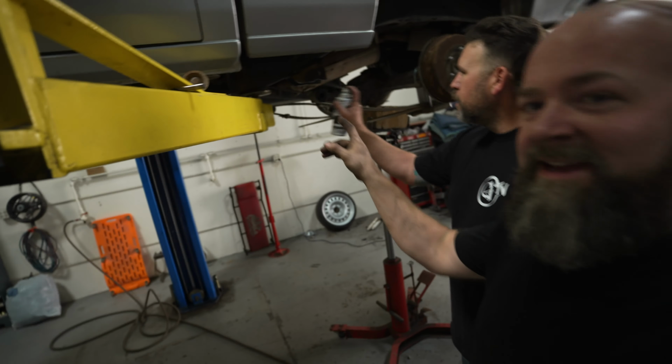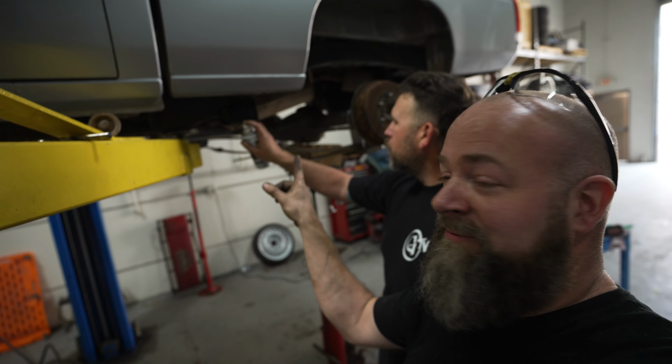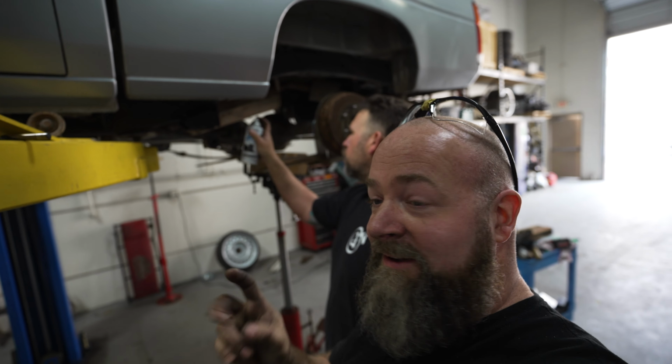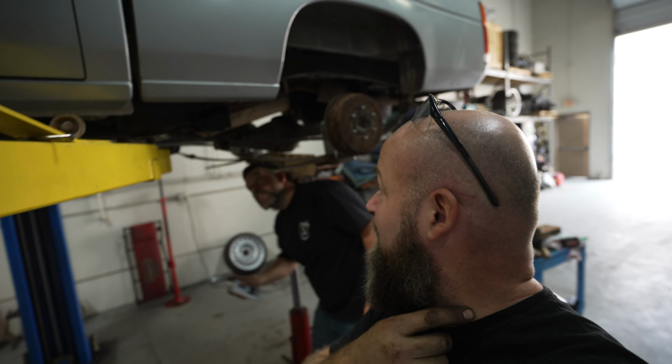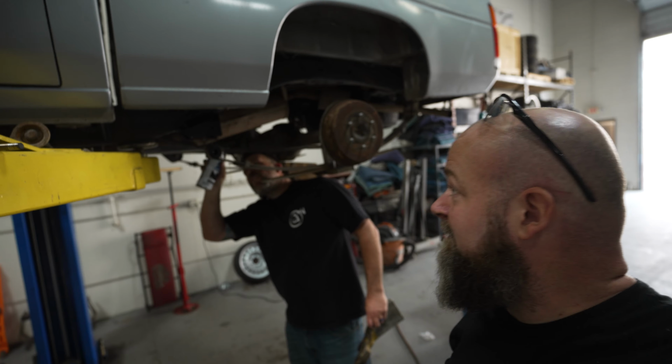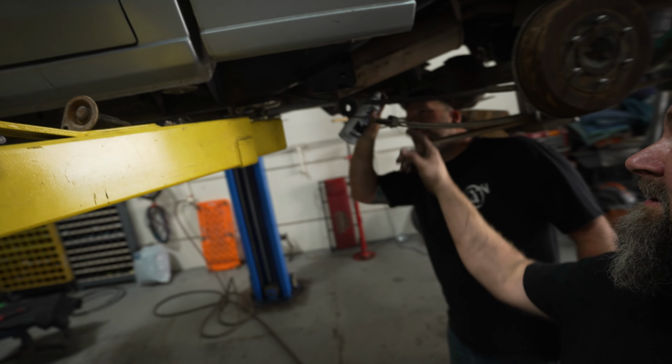So we just cut the ends off, the lower part flush with the frame, and now we're giving it the old touch up. Anti-rust. Anti-rust, yes. Black it back out. We don't want things to rust like this muffler.